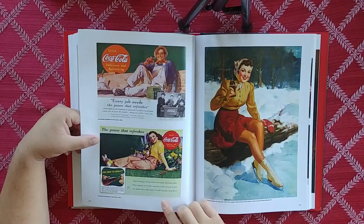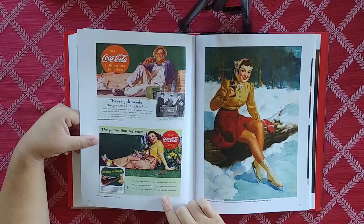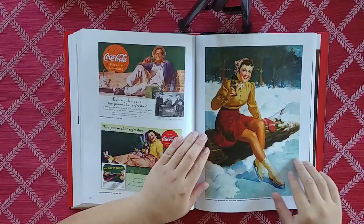"There's one thing everybody will grow this month. They'll grow thirsty. When it happens to you, that's a good time to relax and enjoy the pause that refreshes. With a frosty bottle of ice-cold Coca-Cola, you'll like it." Hey, dude, I'm convinced. You know what I mean? I'm convinced. Look at this page, dude.